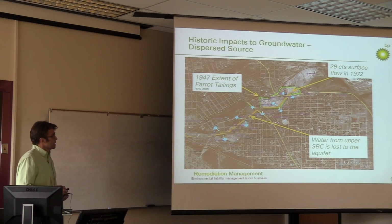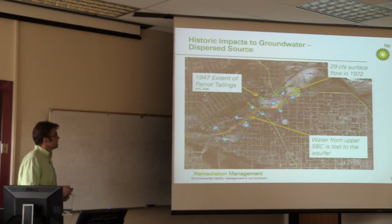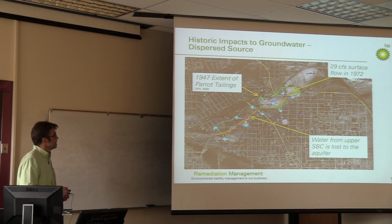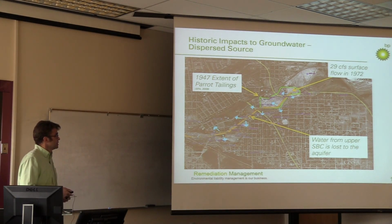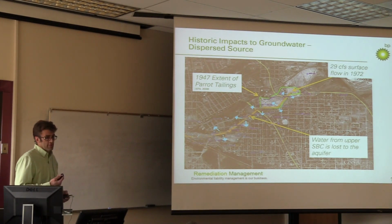So stepping back to about 1955, this is kind of what the Upper Silverbow Creek Basin looked like. Again, here is Parrot tailings and diggings east down here. You'll notice the Berkeley Pit isn't there yet. Silverbow Creek was still flowing up into this drainage. From this drainage, in addition to the Parrot smelter, there were 3 other smelters that were contributing tailings to Upper Silverbow Creek. These operated for about 18 years in the late 1800s and put about 100 tons of tailings per day into Upper Silverbow Creek.